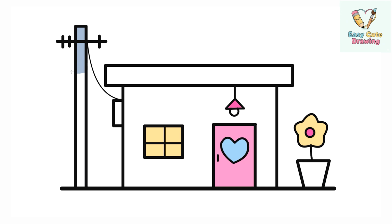Where shapes and colors are flying. Grab your crayons, let's get trying. Easy cute, so fun to do. Drawing smiles for me and you. Welcome to Easy Cute Drawings, dreams in every hue.